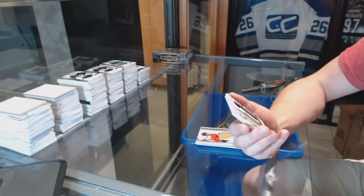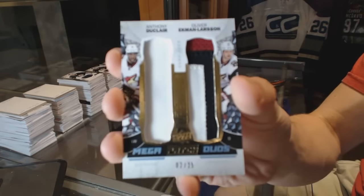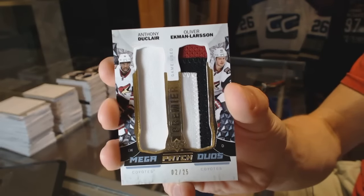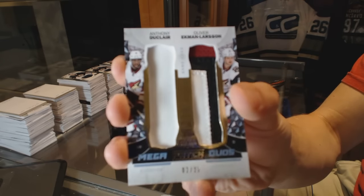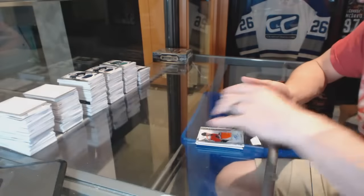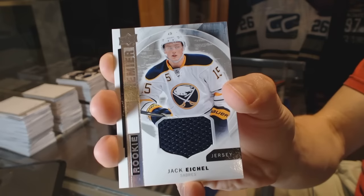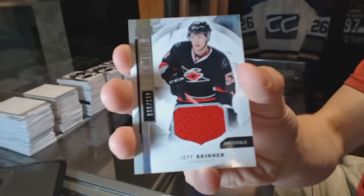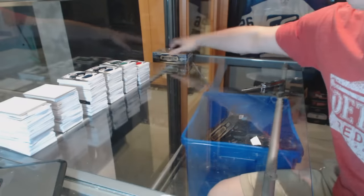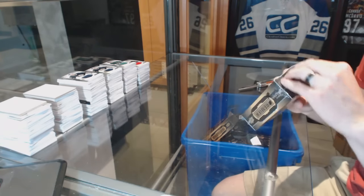We've got a mega patch duos number 2 of 25, Anthony Duclair and Oliver Ekman-Larsson. Rookie jersey, Jack Eichel. And a base jersey number to 199, Jeff Skinner. And here we are, final 10 of the break, 40 minutes later, 10 number 20.